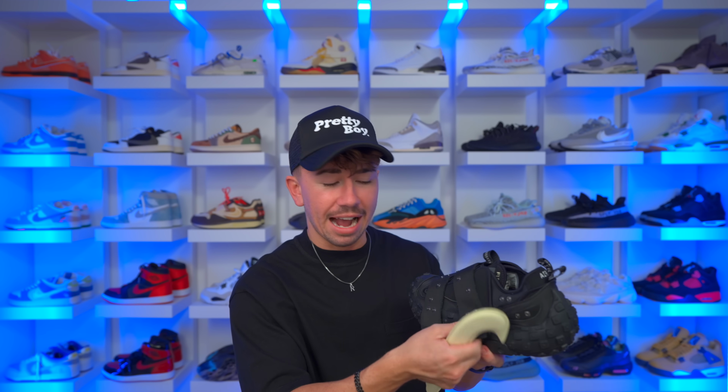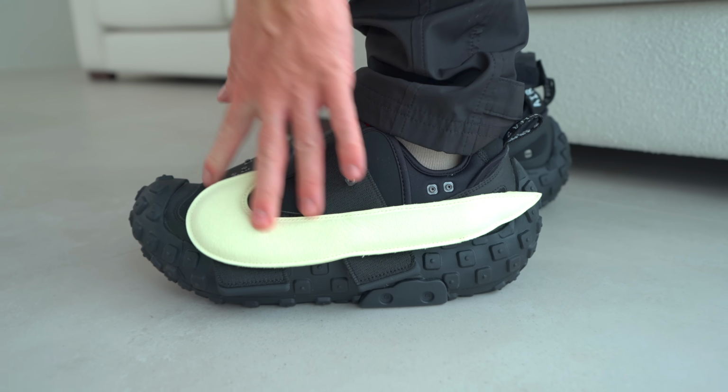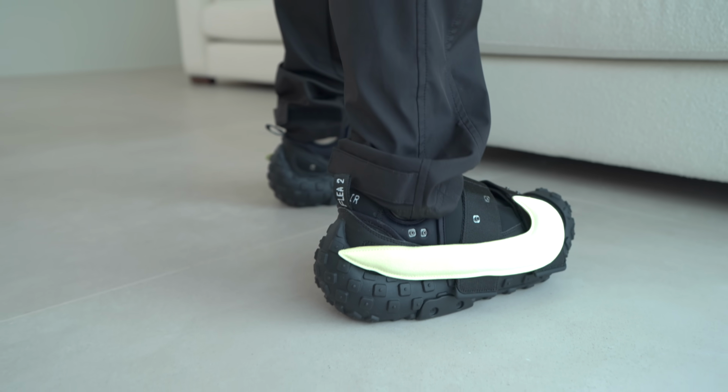Now, it could be because these buttons or poppers are on the actual strap, so maybe they move around a little bit. Every time you want to put your foot inside of these things, if you need to take off the straps, then that's going to be readjusted every single time. It's also slightly impractical that you have to remove this every single time you want to put your foot inside. You end up fiddling around with this Nike swoosh to reattach it every time you want to walk out the door.